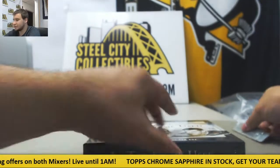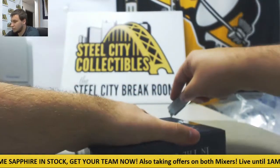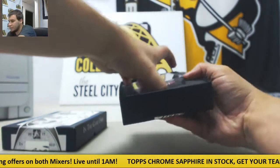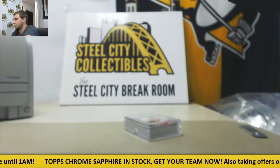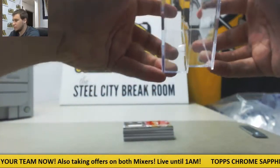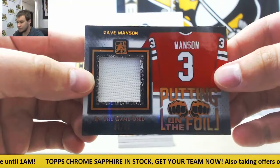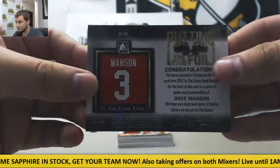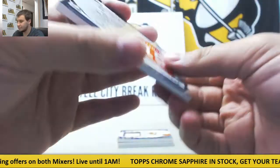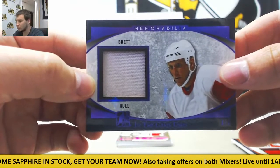And in the game used. First card, numbered 30 of 30, Dave Manson. Relic, obviously game used. Next one is Dick Redmond, 3 of 35. Third one is going to be 3 of 6, Brett Hull, purple parallel.